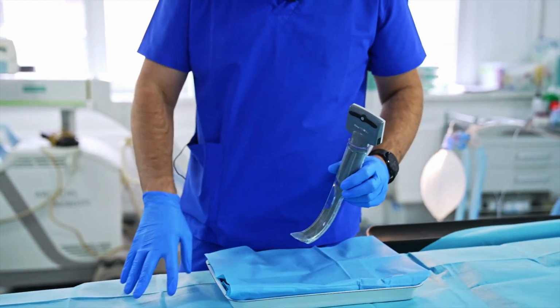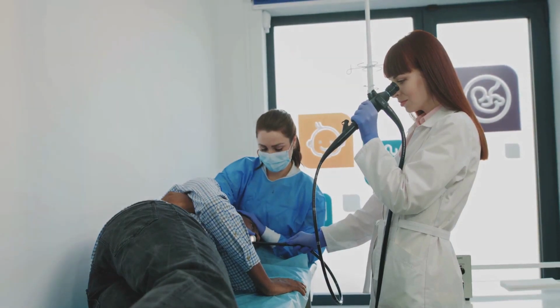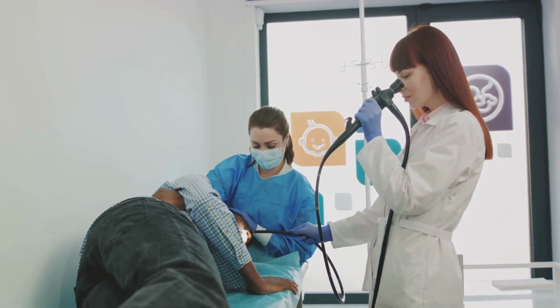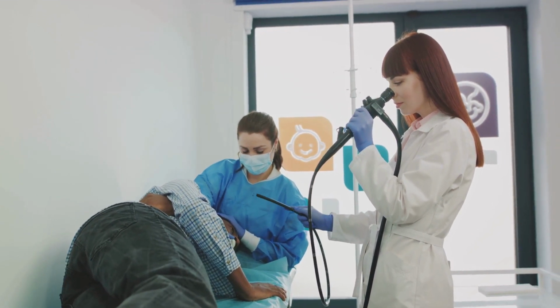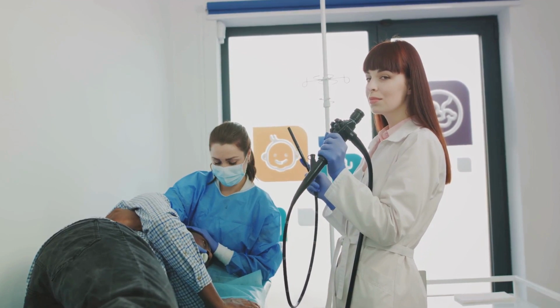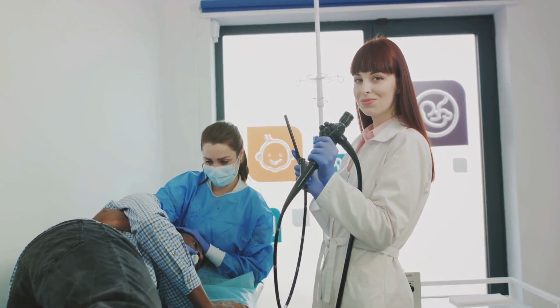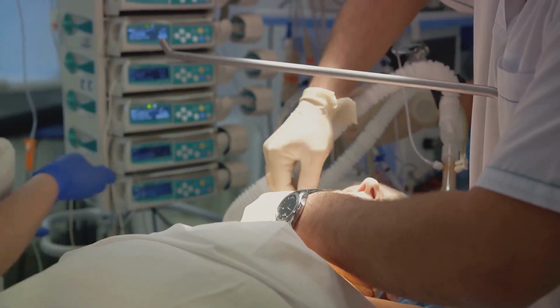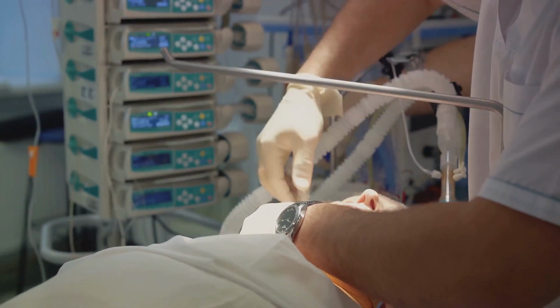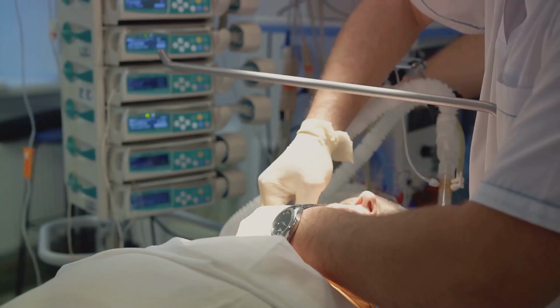Traditionally, this was done using a direct laryngoscope, which often required the operator to physically align the oral, pharyngeal, and laryngeal axes to visualize the vocal cords. This could be physically demanding and often led to a substantial rate of failed intubations, particularly in patients with difficult airways. Enter the video laryngoscope, a tool that has revolutionized the way we perform intubations.